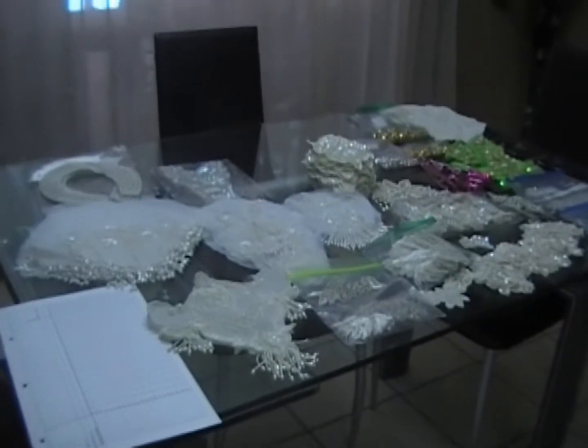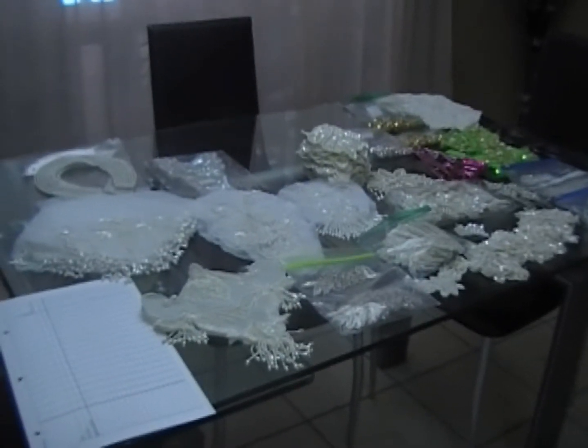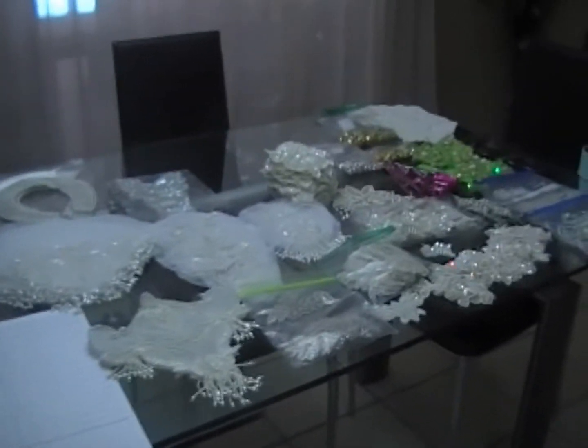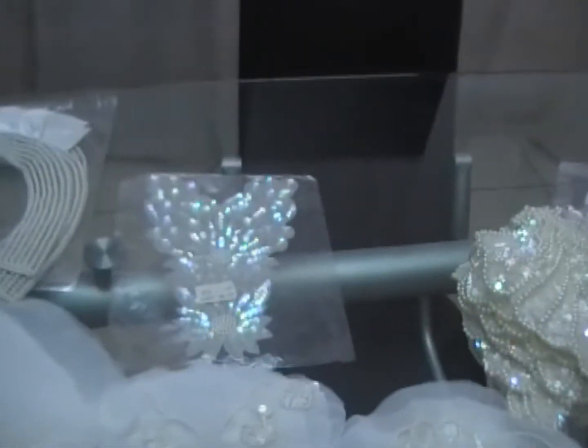Hi everyone, it's Donna here, and I just wanted to come on real quick and show you a sneak peek of what's coming up this weekend. I'm getting ready to do my sales sheet and price everything. So while it's all laid out, I thought I'd give you just a quick peek at what's coming up. All kinds of fancy appliques with lots of dangles, lots of beads, lots of bling.